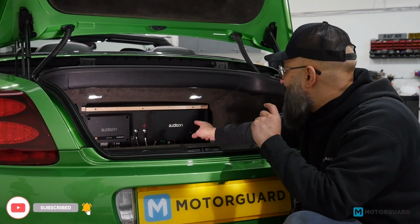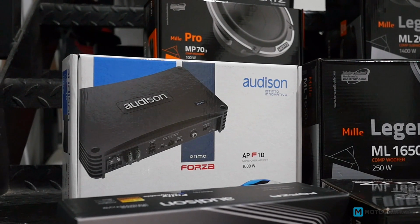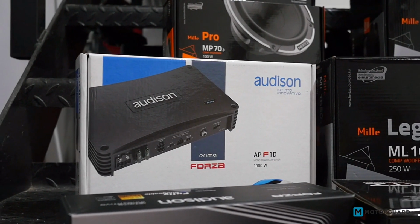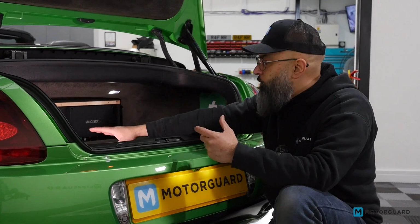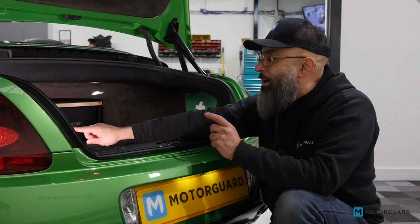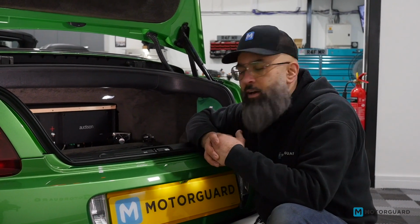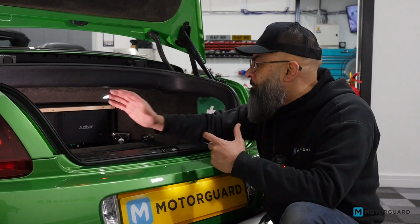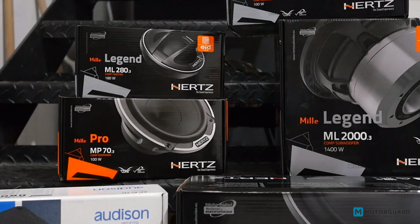The amplifier on the right is an AP F1D, that's a mono amplifier, and that's actually running the Hertz 8-inch driver. As you can see, everything is accessible, everything is serviceable, all the fuses you can get access to. We've also mounted a couple of fans in the back here as well, just to let some air circulate through when this cover's on, just to stop things heating up, and it works really well. And at the end of it all, you can put the cover on, everything looks stock, everything looks nice.